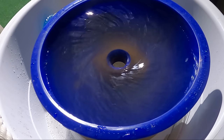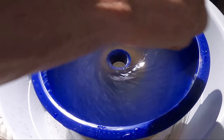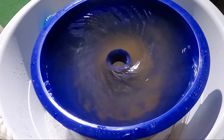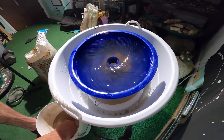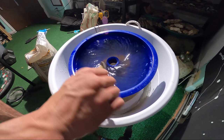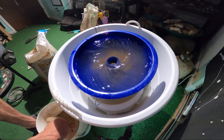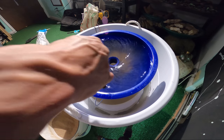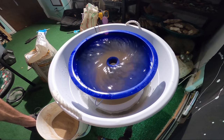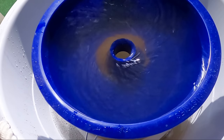Beautiful. It's hungry. All those blonde sands just got done with the sprocket effect. It's just climbing up that cone. It's like a blonde sand tornado right now.